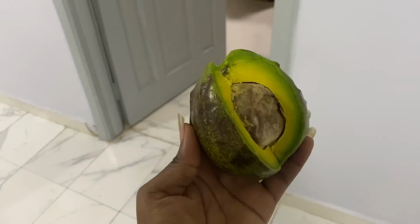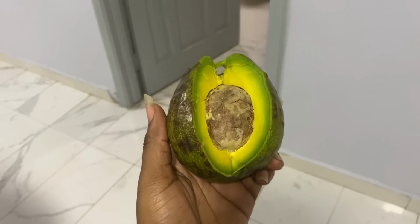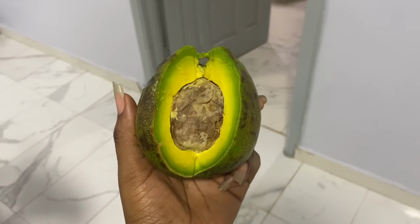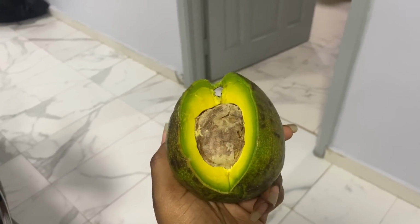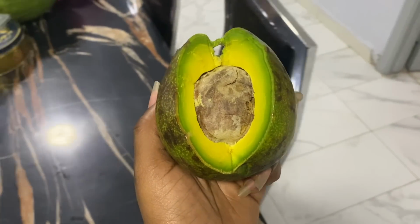So guys, this is one of the avocados, one of the pears that came from our garden, our farm. I'm really proud of this. I'm about to taste it. Wish me luck. Guys, so it's time for me to sample the goods from the garden. I'm about to have some of this avocado. If it tastes bad, my face will say it all.